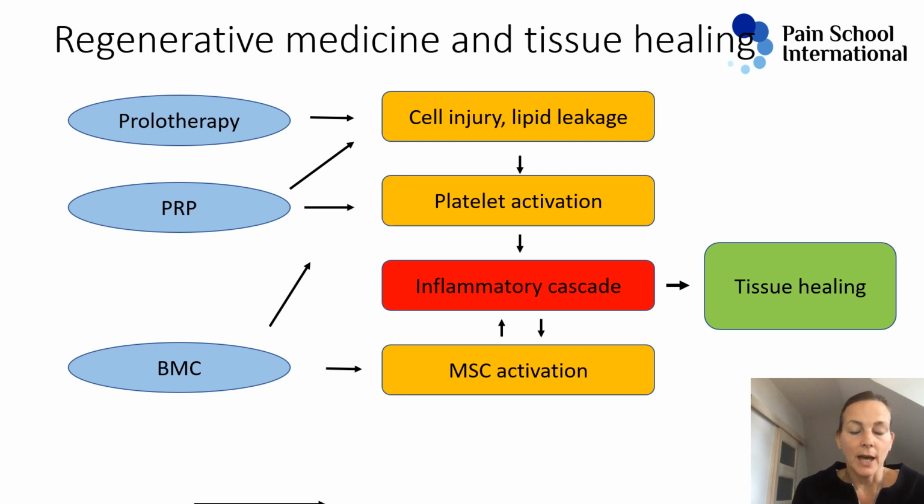So here, this is a slide, is the way I see regenerative medicine feeding into tissue healing. Let's start here at what we want. We want tissue healing. And we know that it is the actual inflammatory cascade that gets us there. We cut our finger, it gets inflamed and heals. Now, what activates the inflammatory cascade? The platelet activation. Now, platelets can be activated either by PRP, beautifully, directly we get the PRP and put it in there. But we can activate the platelets by a cell injury, a lipid leakage, which can be provoked by prolotherapy. And of course, we have the stem cells from bone marrow or adipose tissue.